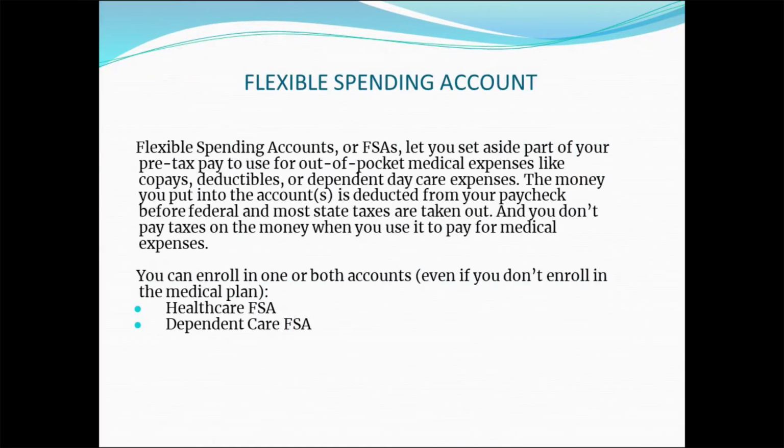Flexible spending accounts. Flexible spending accounts, or FSAs, let you set aside part of your pre-tax pay to use for out-of-pocket expenses, co-pays, deductibles, or dependent daycare expenses. The money you put into these accounts is deducted from your paycheck before any federal and most state taxes are taken out, and you don't pay taxes on the money when you use it to pay for eligible expenses.